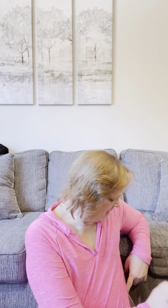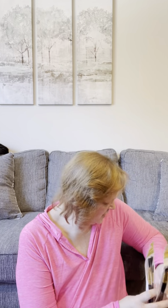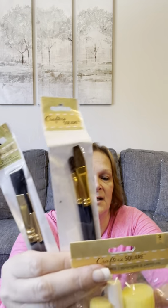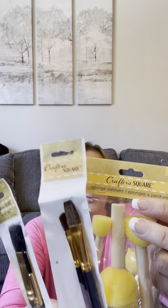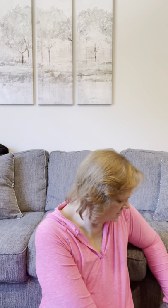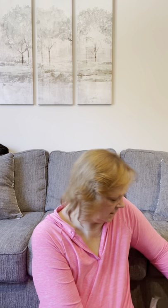And then I got a bunch of paintbrushes and sponges, because once again, you can never have too many, right? I go through brushes like crazy because for some reason they do not like to come clean for me. I don't know. Must be doing something wrong. Probably letting them sit out too long.